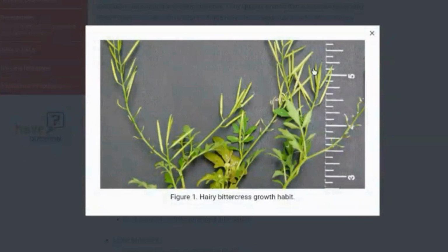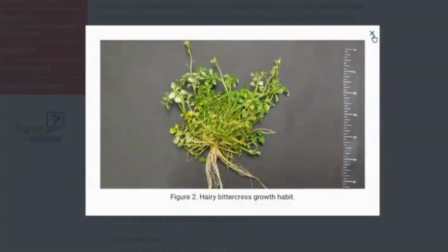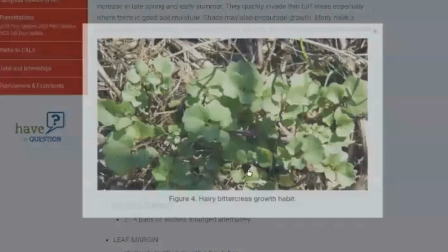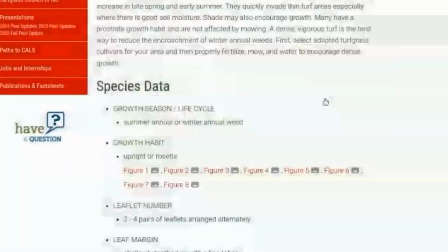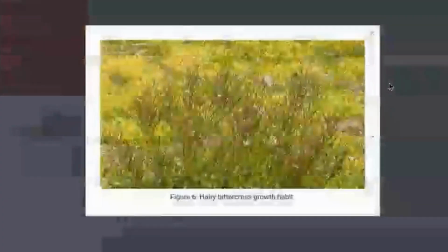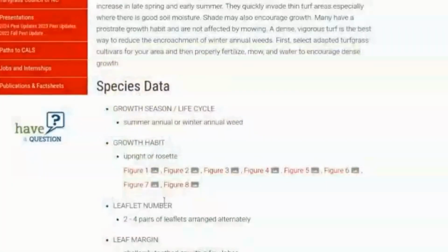Next weed, hairy bittercress. It has rosettes of rounded leaves and small white flowers on long stems. The leaves are slightly hairy, giving the plant its name. It grows well in moist soil, especially in shady areas during the winter. And Celsius and MSM are going to be your best options for that.